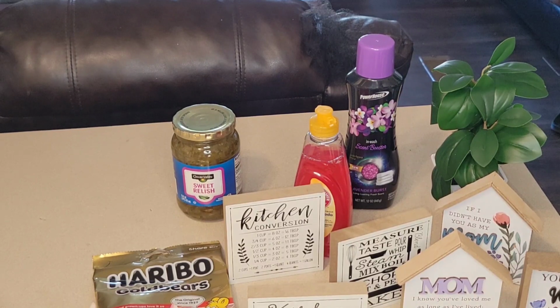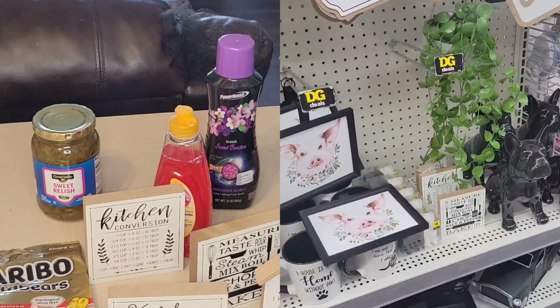But listen, head on down and check out that dollar aisle, that dollar spot. You don't want to miss out on those. You don't want to miss out on the decor. That's $1. All the kitchen conversions and mom signs and the florals. Stay tuned so you can see their entire walkthrough with me with their home decor. Some prices I'm going to show. Some prices I'm not going to show. I am just going to let you take a look. And I'm not going to do any talking. I'm just going to let you enjoy the music. So keep on watching.